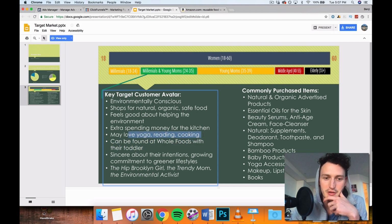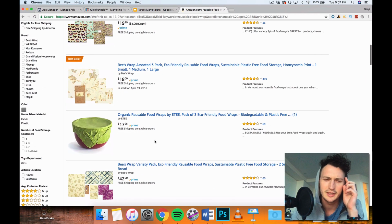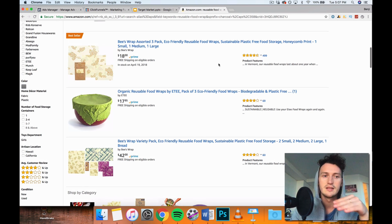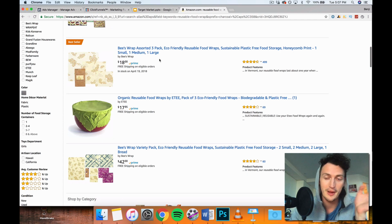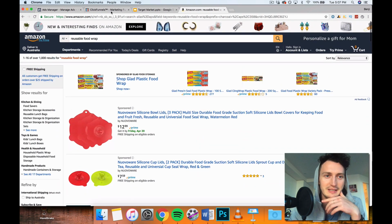They may love yoga, reading, cooking. They have a little bit extra spending money, because these are not necessary. You can buy a very cheap Glad wrap or cling wrap, I think you call it in the USA, to protect your produce with. But these are higher end, reusable. They're made of beeswax. They're natural. They're organic. So it is going to be the high-end market that we're launching into.